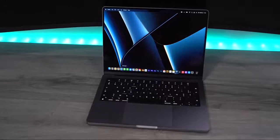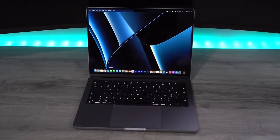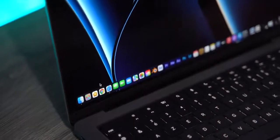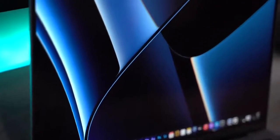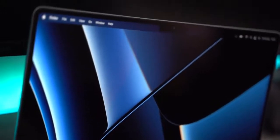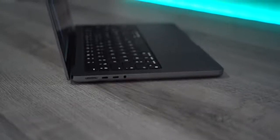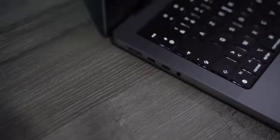The 14 and 16 inch are pretty similar in design. The only differences are that the 16 inch is bigger, thicker and heavier. The screen also got a big design update. Apple finally made the bezels thinner and this looks so clean. Also the notch is now on the MacBook too. I will come back to that subject later on in the video. And yeah, the 14 inch is technically thinner than the old 13-inch MacBook Pro. It looks thicker in a photo, but in reality you feel that the 14 inch is thinner, and I like that.